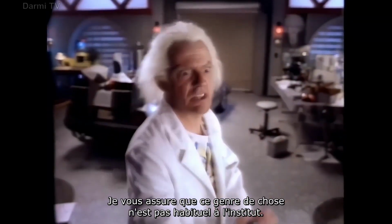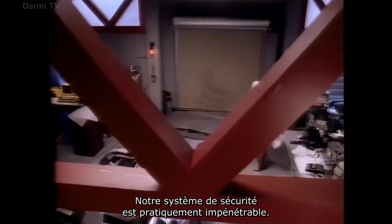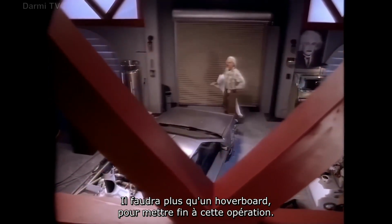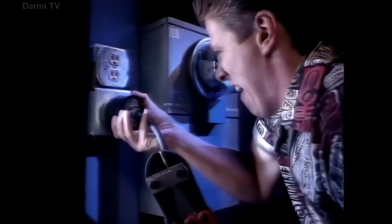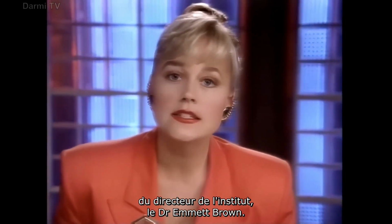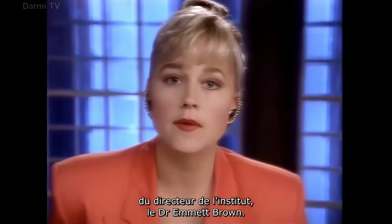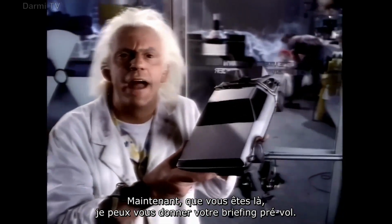I assure you this is hardly business as usual here at the Institute. A mere fluke. Our security system is virtually impenetrable. It'll take a lot more than a hoverboarding hood to pull the plug on this operation. Darn. Now, please stand by for an important message from the Institute's Chief Inventive Officer, Dr. Emmett Brown. Now that you're here, time travel volunteers, I can give you your pre-flight briefing.